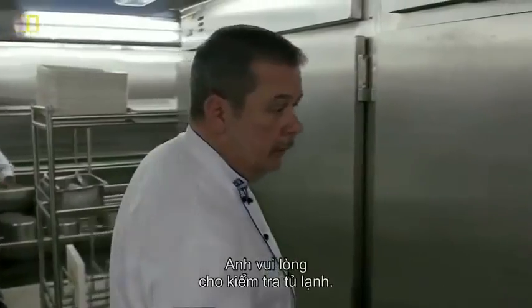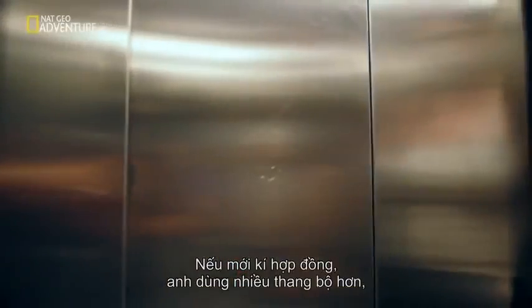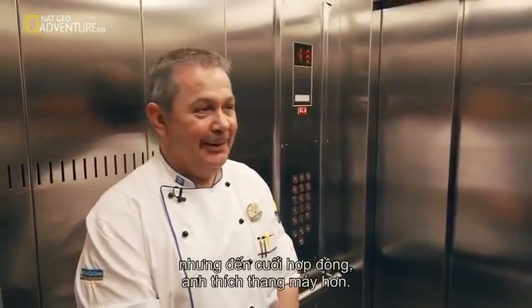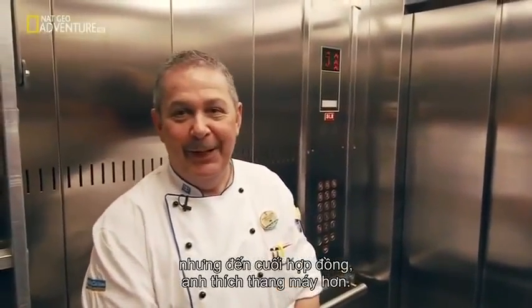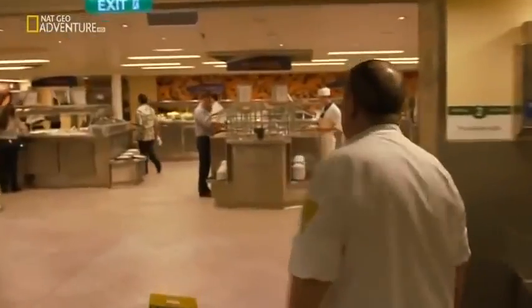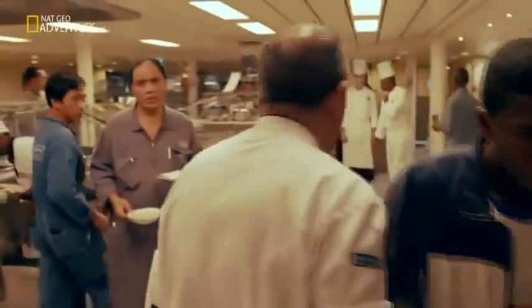Do me a favor, check the fridge here. You know, in the beginning of the contract, you use more the staircases, but if you go towards the end of the contract, you prefer the elevator. Next stop, the crew cafe.